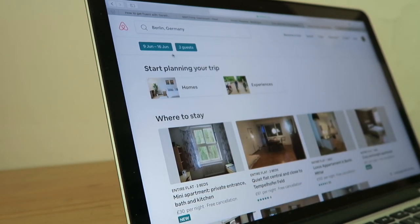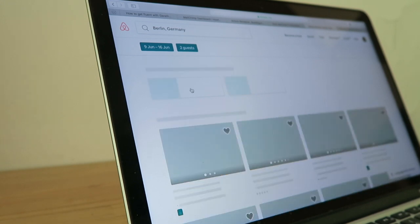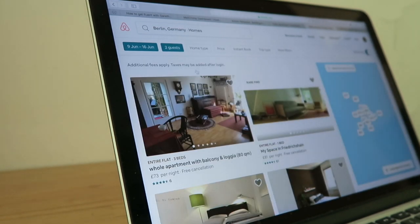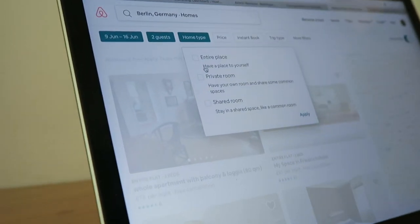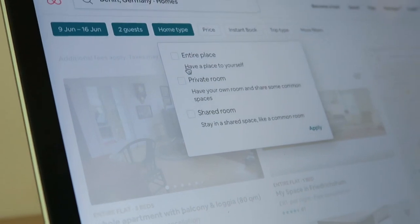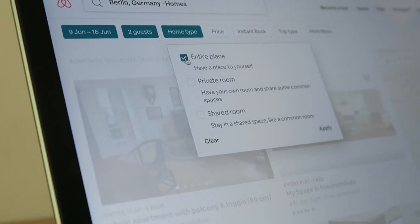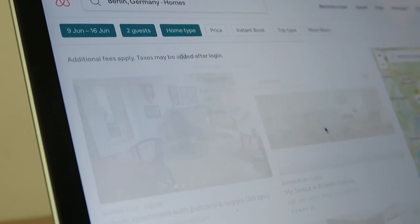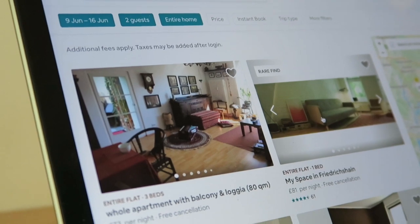You can also say, I think, homes. What's going on here? Plus homes, yeah, click on there. You can say home type. That's the thing I wanted to show you, because it's here you say whether you want the entire place, which is what I normally go for, or whether you just want a private room or a shared room. So I'm going to click on entire place, and up it comes.